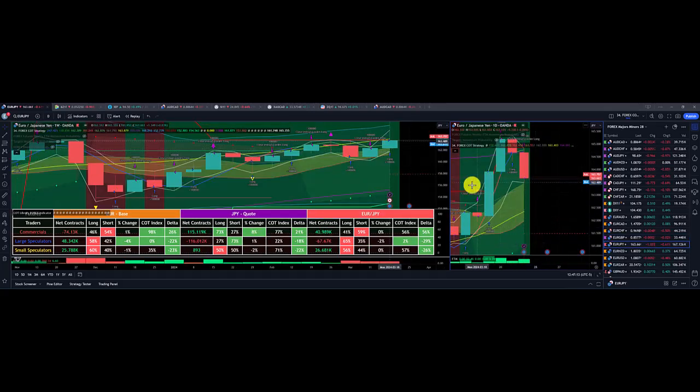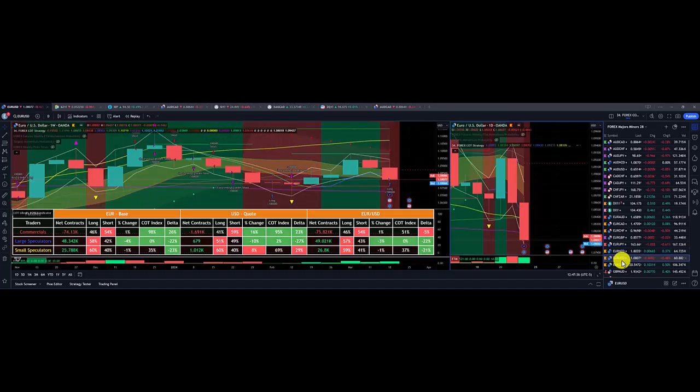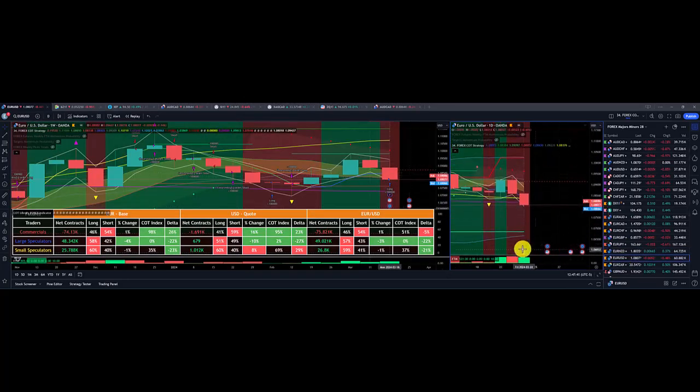Euro Japanese yen is another long, green candle, green background, long with COD index in support. Same with Euro New Zealand dollar. Green candle, green background on the weekly, long with COD index in support. Euro US, this would be a long Z3. Wait for it to get to the Z3, which is down here. Red candle, red background. We'll wait for our particular location where the probabilities are in our favor.